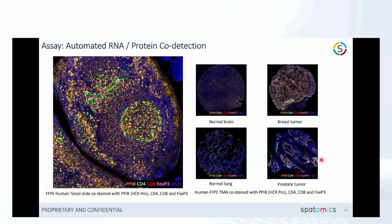The next one is the automated RNA and protein co-detection, running on the BioChain's Uncle Pro X system. It's really easy to use. We had our instrument installed about 3 months ago, and we've been using it since then. The only downside is that we are using a NAS server to store our data, and once we had the auto stainer, the NAS server got maxed out really quickly, because we are able to generate so much more data compared to the manual assay.